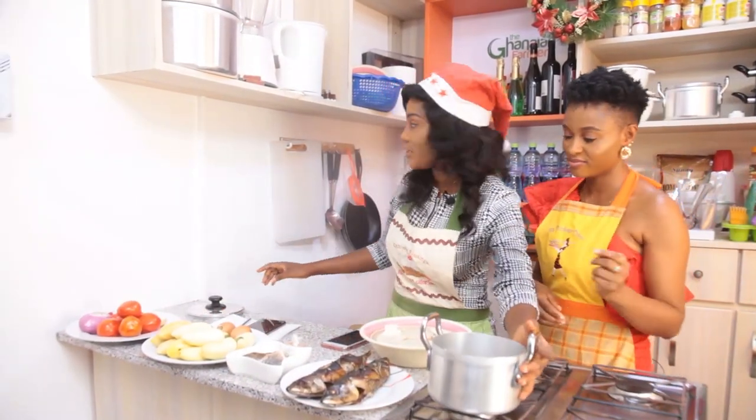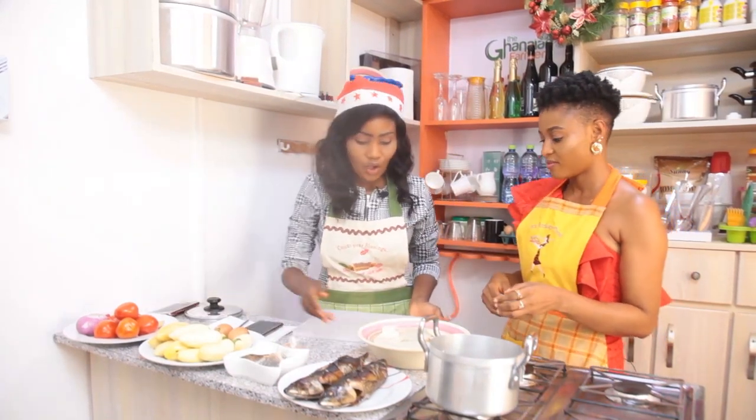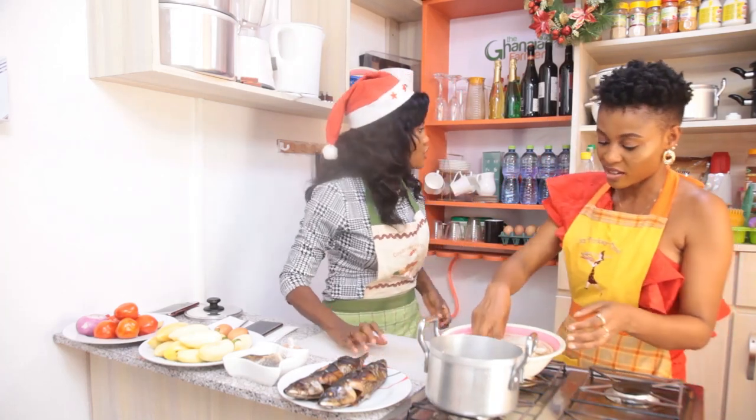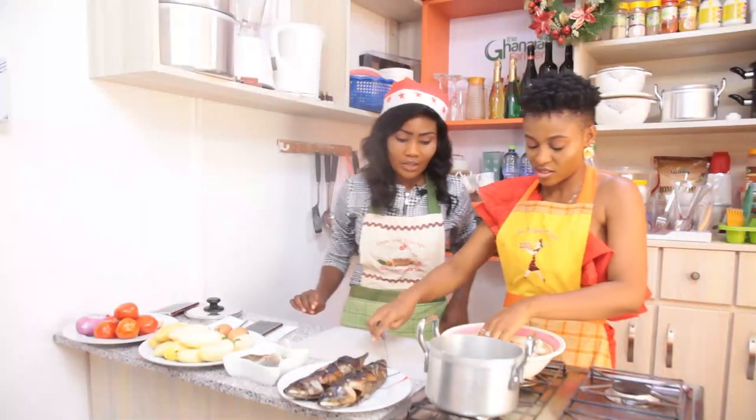I think this will do for the yam. Let me give you the chopping board. So let's just arrange the yam into the saucepan. Would you want to slice it into pieces a bit? I think so. Okay, that's fine.